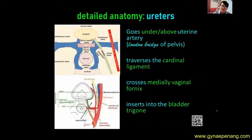Again, from this diagram, you can see that the ureter is below the uterine artery and in very close proximity. It traverses the cardinal ligaments and crosses again medially in the vaginal fornix into the bladder. Can you see here? Initially it goes very near a few spaces: the pararectal space, the paravesical space, and the vesicovaginal space. This is how we have to integrate everything, the spaces and the ureter, and it inserts into the bladder trigone. So everyone have fun with the London Bridge of the pelvis. You can remember that easier, right? So next time you say London Bridge of the pelvis, you remember my name. So we are done with the ureter.